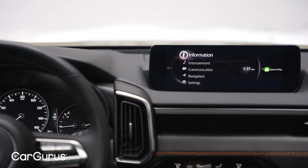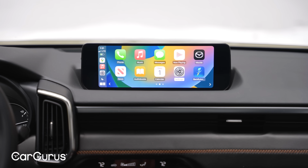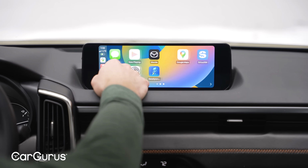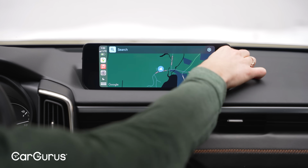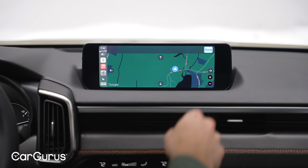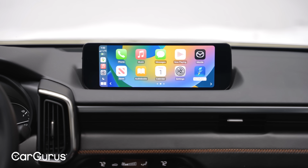A 10.3-inch screen comes standard, and it's only a touchscreen when you enable wireless Apple CarPlay or Android Auto. But it's so far away from the seat that it's really not meant to be used this way. And say, for example, you want to use Google Maps. Well, on other cars with these features, you don't have to tap this button and use these arrows. You can actually just swipe. So not all the same gestures are here. And then you got to go back to the rotary controller and the buttons.